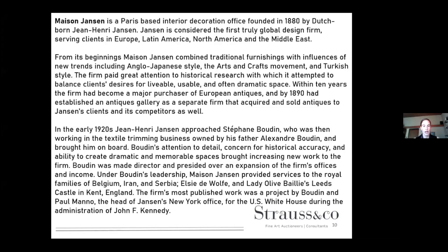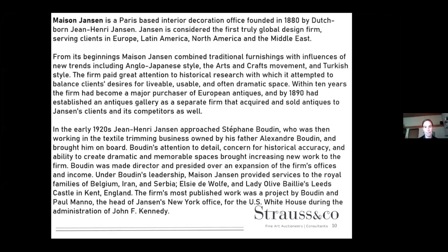Under his leadership, Maison Jansen provided services to the royal families of Belgium, Iran, Serbia, for example, Elsie de Wolfe. It did her homes, Lady Olive's Leeds Castle in Kent, in England, and many more. So a mix of celebrities right through to royalty. But perhaps the most well-known work is the Red Room in the White House, which was done under the administration of John F. Kennedy. And it looks something like this.